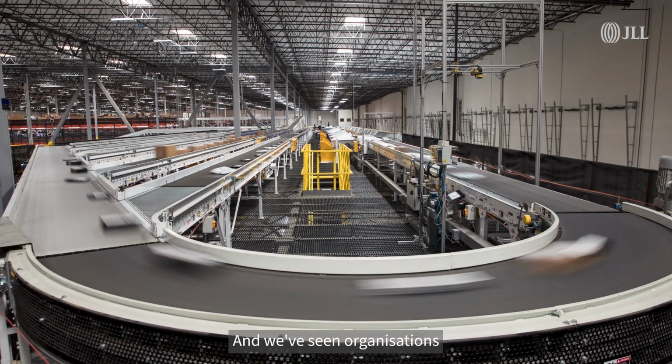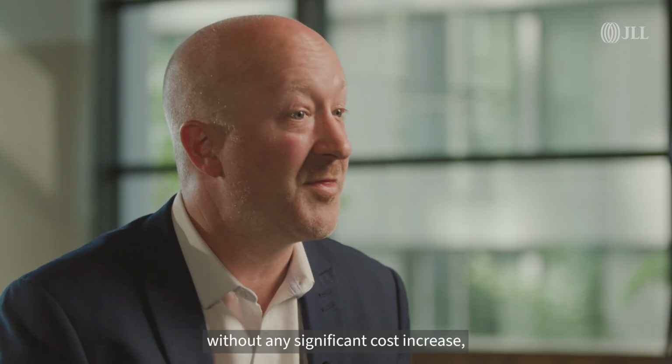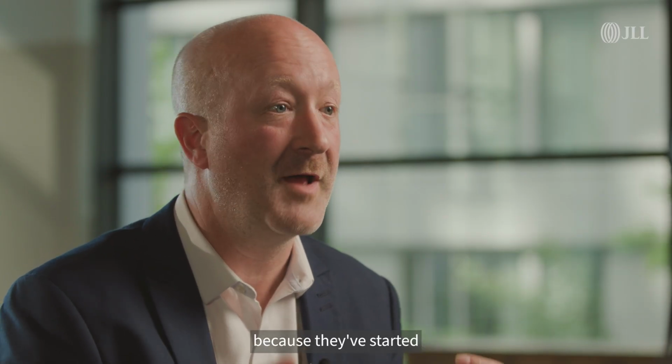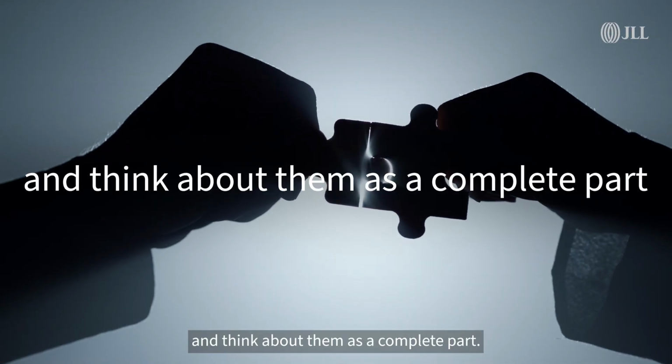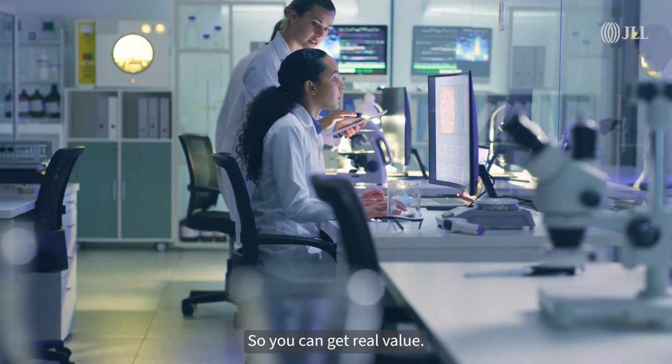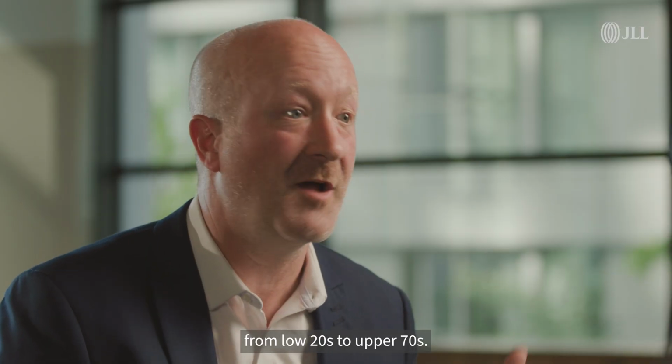And we've seen organisations drive significant increases in adoption of technology without any significant cost increase because they've started to leverage the pieces together and think about them as a complete part. So you can get real value. And we've seen customers driving up adoption of a system from the low 20s to the upper 70s.